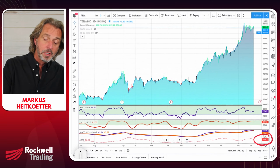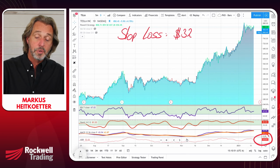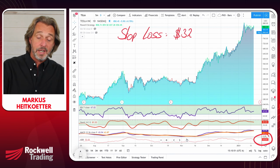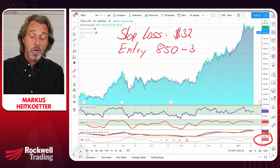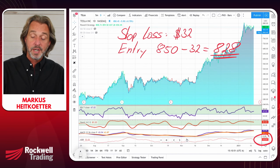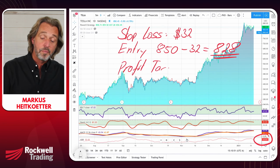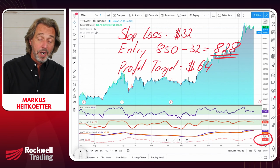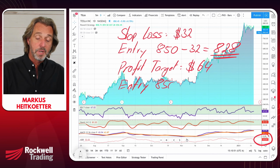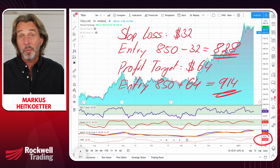So this means that our stop loss in this case is $32. So if we would buy Tesla, if our entry is $850, we would place our stop loss $32 below, and this is $828. This is where our stop loss would be. So our profit target, as you know, is twice our stop loss, so it would be $64. And this means that if our entry is $850, we would take it plus $64, meaning that at $914, we would get out of there.